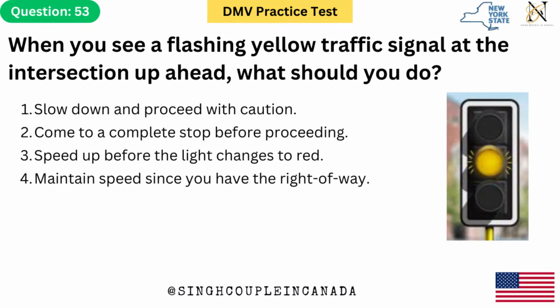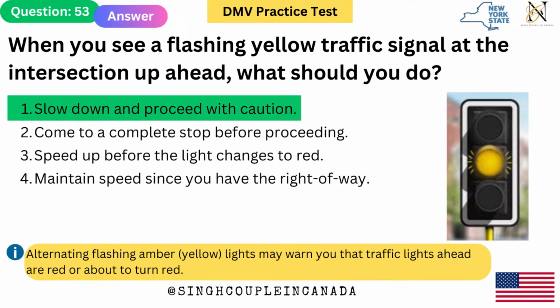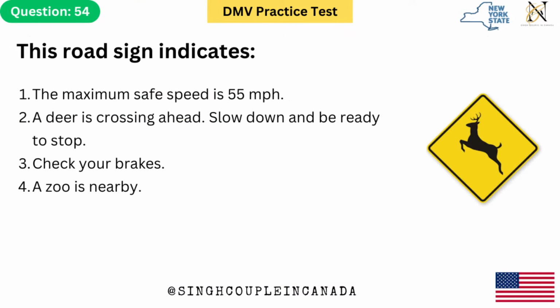Question number 53. When you see a flashing yellow traffic signal at the intersection up ahead, what should you do? 1. Slow down and proceed with caution. 2. Come to a complete stop before proceeding. 3. Speed up before the light changes to red. 4. Maintain speed since you have the right-of-way. The answer is 1. Slow down and proceed with caution. Alternating flashing amber, yellow, lights may warn you that traffic lights ahead are red or about to turn red.